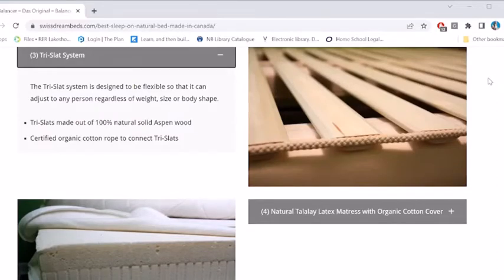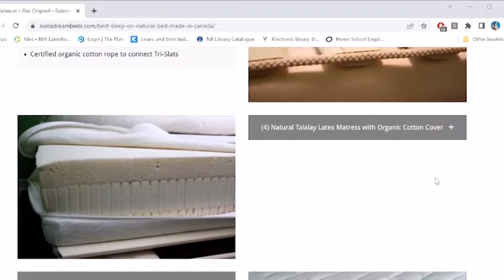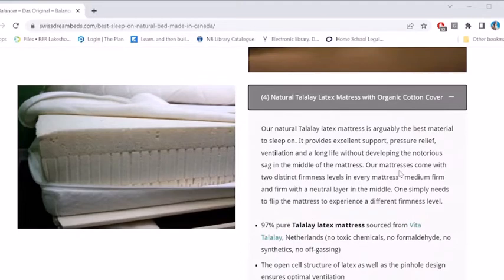So that is what we call the foundation of our mattress system, and then on top of that sits a 4-inch Talalay latex mattress. Now, that mattress we derive from the Netherlands, from a place called Talalay. And it is arguably the best latex around today. They have achieved a 97% pure latex mattress, which I think is still unmatched in the industry.